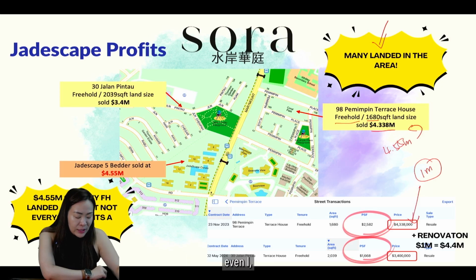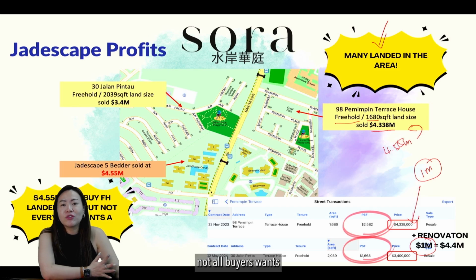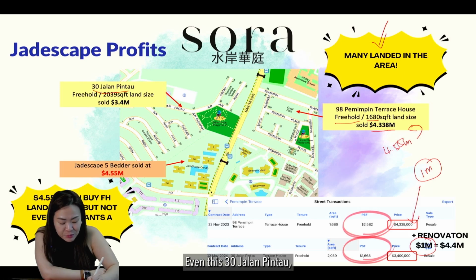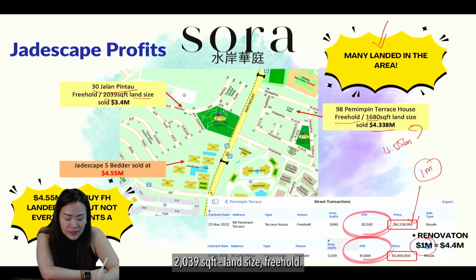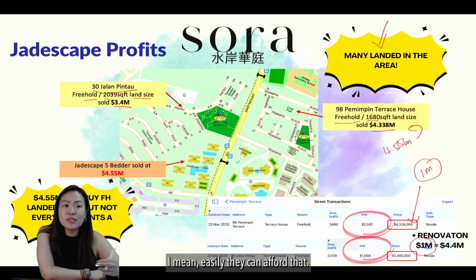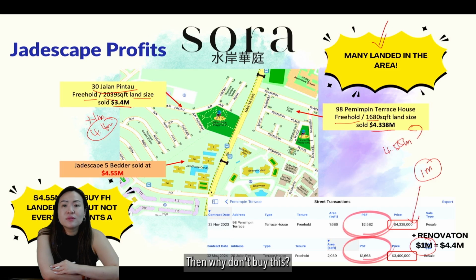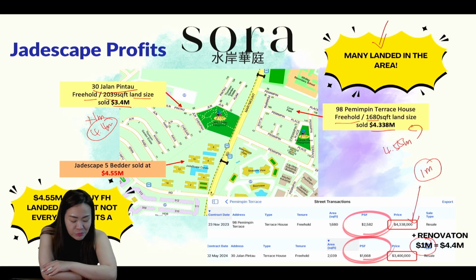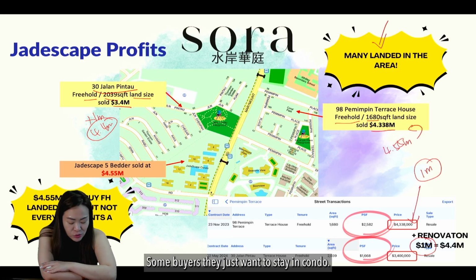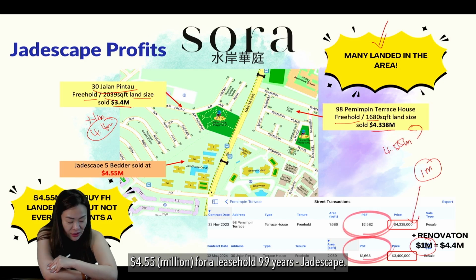Why do I want to buy a, even let's say for example I have 1 million, but not all buyers, I came to derive, not all buyers want to stay in the landed. Even this 30 Jalan Pintau, 2039 square feet land size freehold, sold at 3.4 million. I mean, easily they can afford that. Even if you buy this 3.4 million, you pay 1 million of renovation, it's only 4.4 million. Then why don't buy this? So I think just one logic is that not all buyers want to stay in landed. Some buyers, they just want to stay in a condo. Yeah, so that is why they are willing to pay 4.55 for this whole 99 years Jadescape.